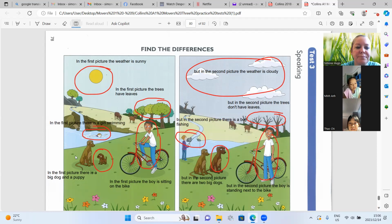All of them? Yes. In the first picture, the weather is sunny, but in the second picture, the weather is cloudy. In the first picture, the trees have leaves, but in the second picture, the trees don't have leaves. In the first picture, there is a girl swimming, but in the second picture, there is a boy fishing.